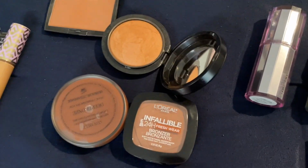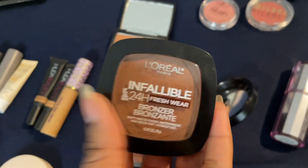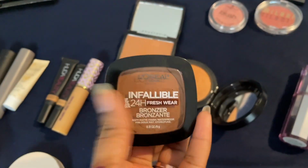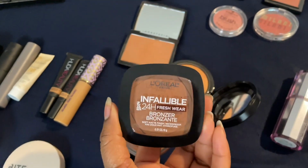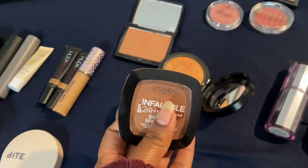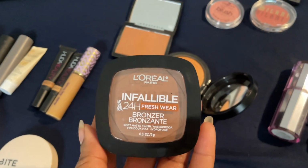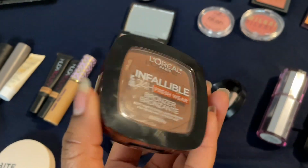So anyway, here's the bronzers. I love this one, L'Oreal Fresh Wear. I finally figured out the best way to use these. I used to think that these weren't pigmented enough. You have to use a dense brush. If you want more color payoff with these, use a denser brush, and then I got the color that I wanted. If you just want a very soft bronze, then you can use a more fluffy brush.